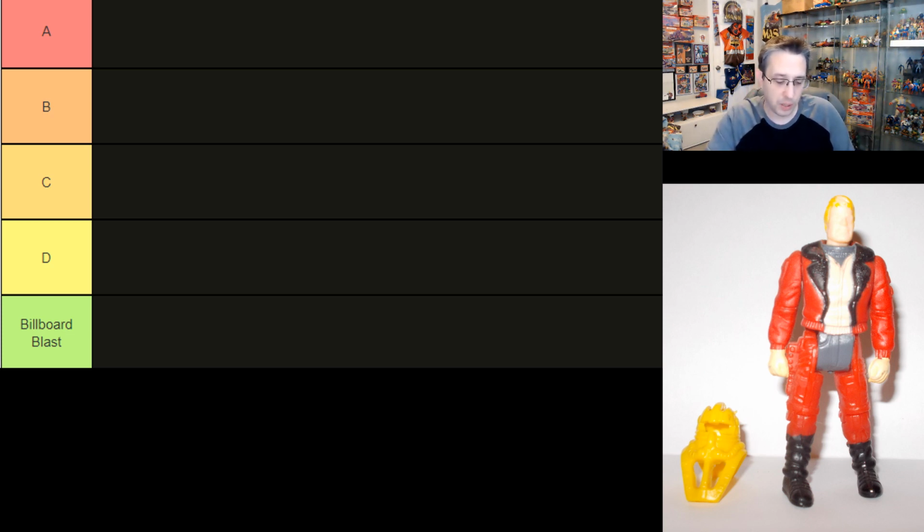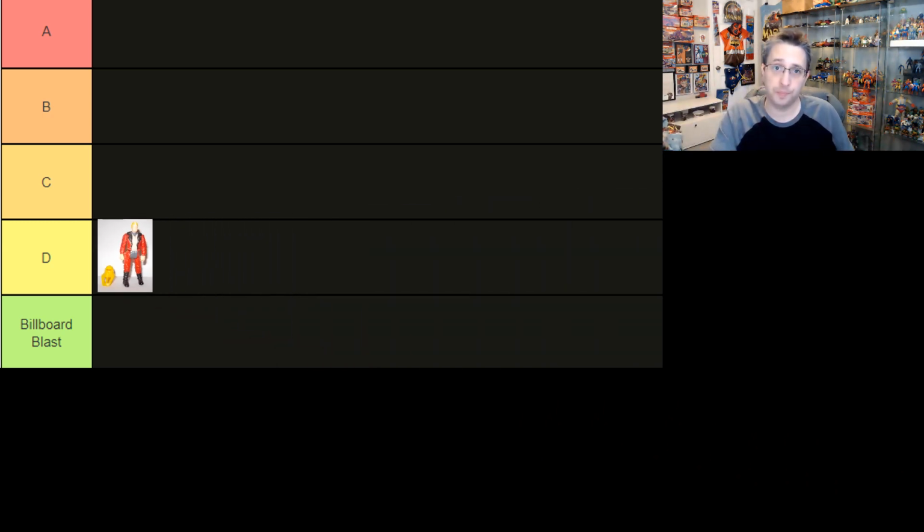So this one here, it's not Billboard Blast level, but I'm going to have to give it a D. And the funny thing is that these sell for like $200. If you have to have them all, you're going to be paying a pretty penny to get these. There's so many playful figures out there, and I have a couple more in the collection here, not just Matt-Trakker, but others. So this goes in the D category.